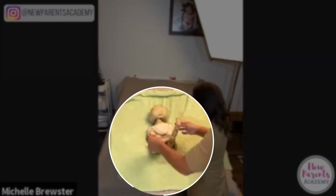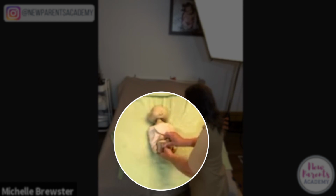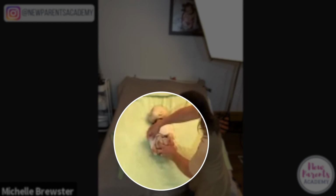So you can cross their legs the same way that they would have been in your belly, just like that. Tuck their legs then into the swaddle.